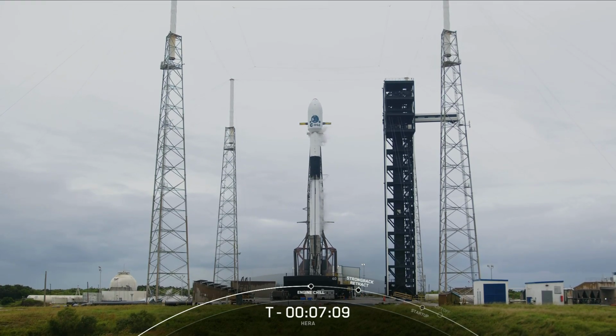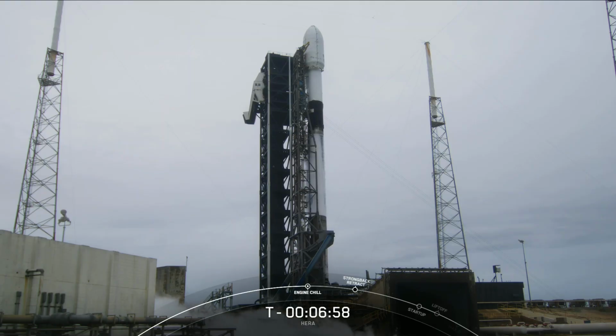Now, the liquid oxygen is chilled well below its boiling point. That allows its density to be increased, and that in turn allows us to load more into the first and second stage LOX tanks. And that's an important advantage for missions like today's, where we need as much propellant as we can carry to get to the required interplanetary transfer orbit.